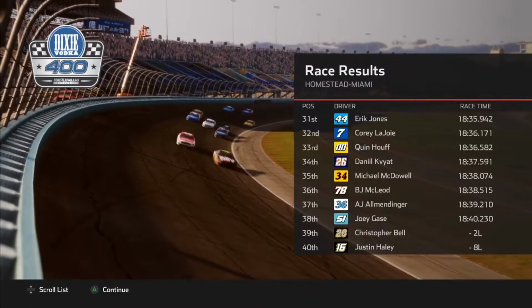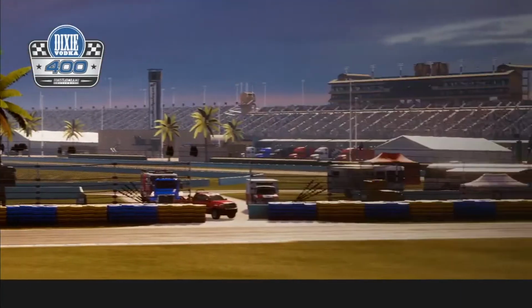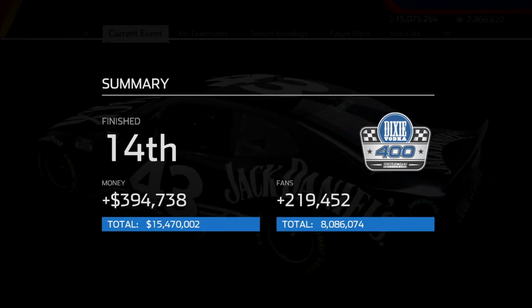But your 2 DNFs this race was Justin Haley, yet again another DNF for him, and Christopher Bell, who blew up late in this race or had a tire failure. He finished 2 laps down, so I assume it was a tire failure. But here is our summary for today's race.